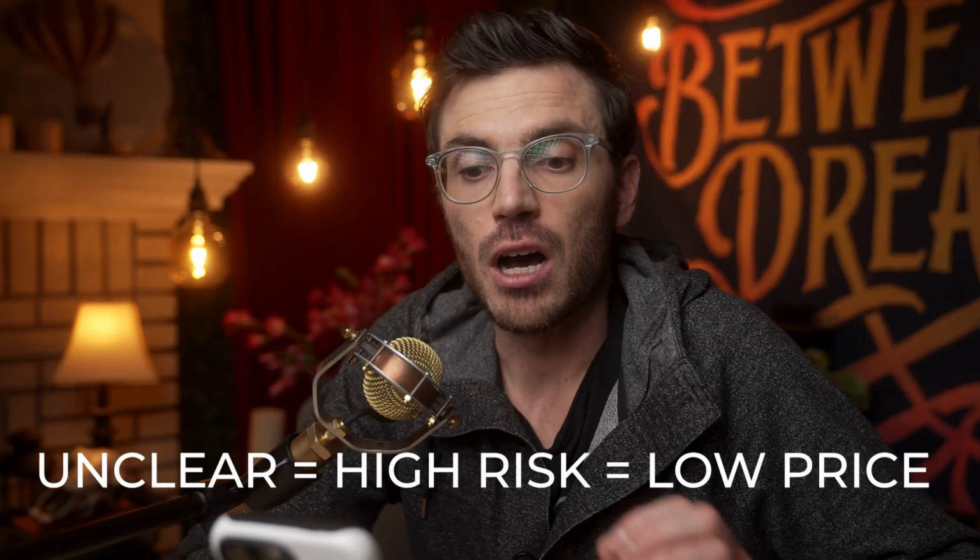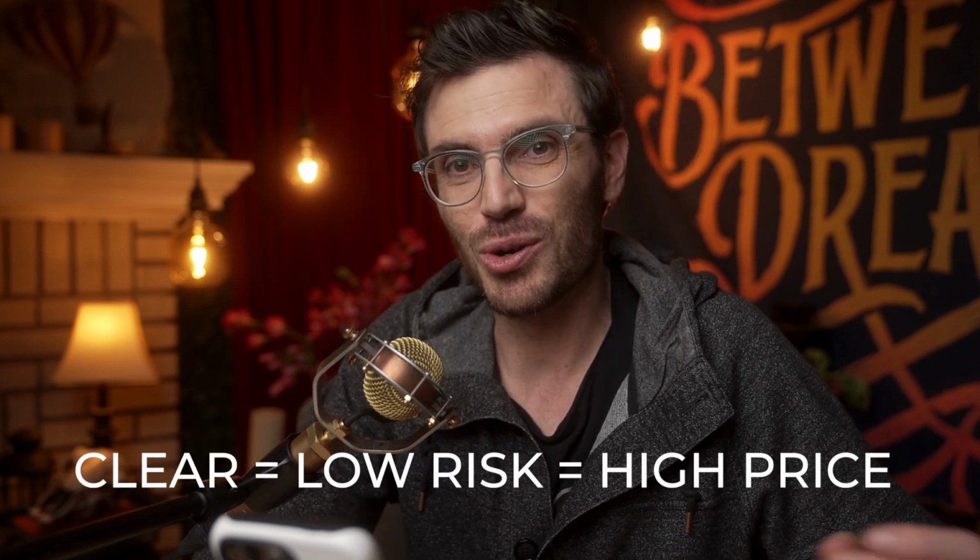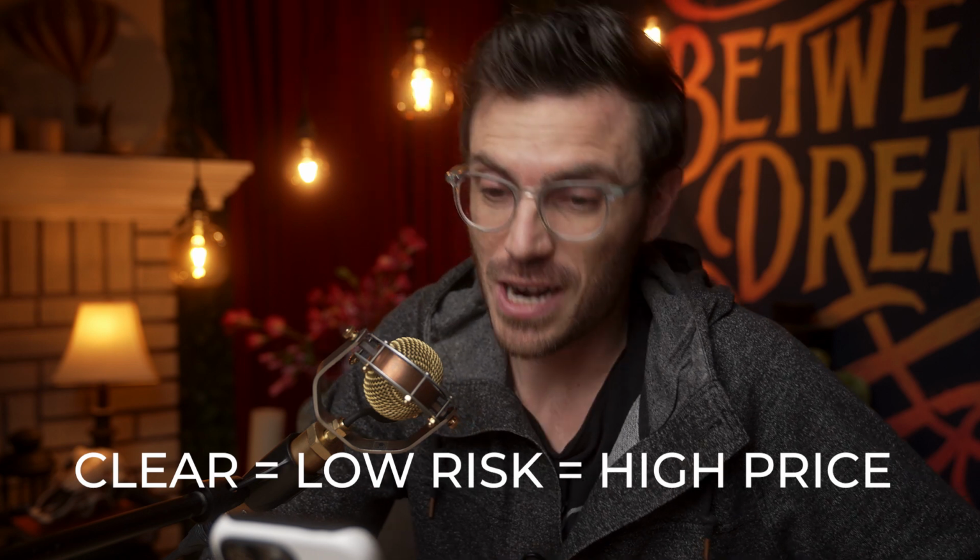Number 8, why? One is hard to visualize. The other is easy. Broad, abstract equals confusing, unclear, unpredictable. Narrow, specific equals clear and expected outcomes. Number 9, clients have limited imaginations. Number 10, close the imagination gap. 11, unclear equals high risk equals low price. Number 12, clear equals low risk equals high price.